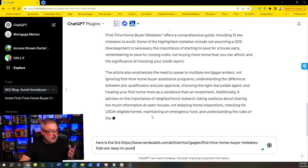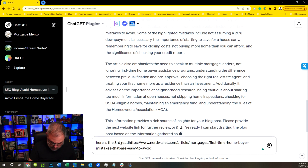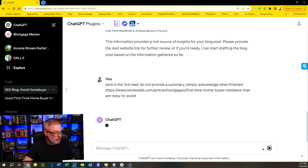Okay, as you can tell, it's going to review that. So when you are writing your prompt, remember, you may want to write, read the website links and await further instructions. No need for a summary. So let's try. So here's the third. Read. Do not provide a summary, simply acknowledge when finished. Let's see if it listens.